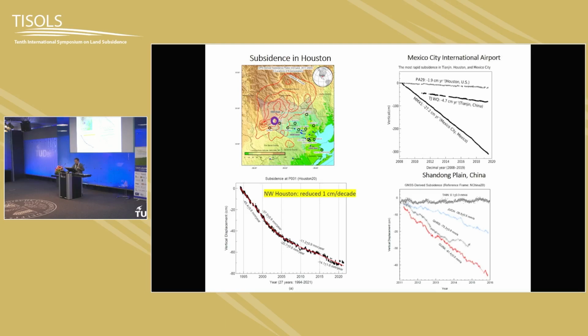Even in Houston, in fact, the most rapid subsidence is only about 2 centimeters per year now. Recently, I'm processing data in another part of China, Shandong. You can see GPS record a beautiful 7 centimeters per year subsidence in Shandong. So this is the experience in Houston in the northwest. You can see in 1 decade we reduce about 1 centimeter. On average 1 to 2, below 2, above 1.